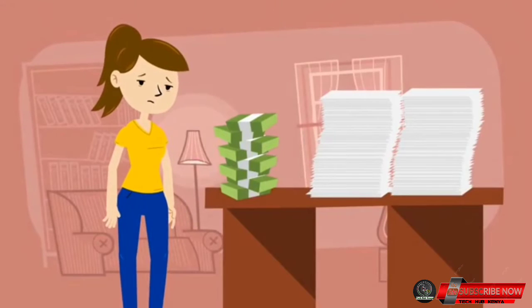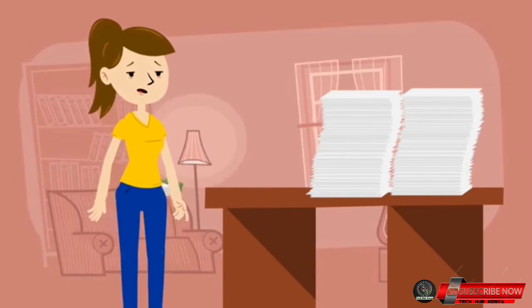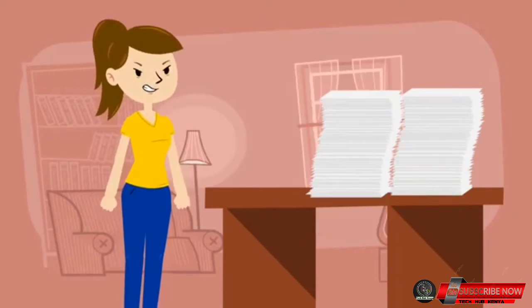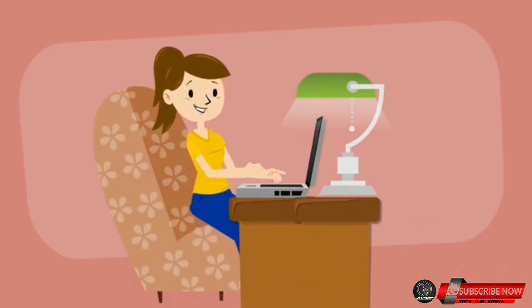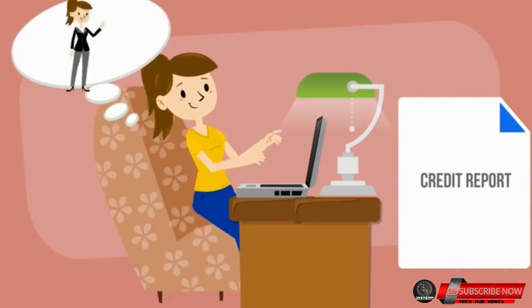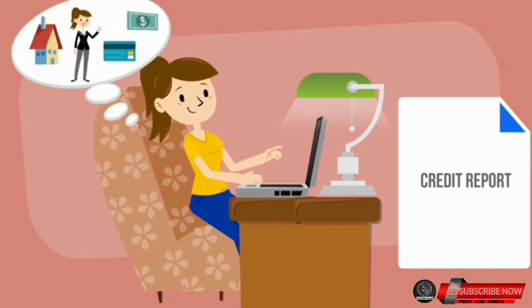And you would be the one responsible for paying for all of it, at least until you prove that it wasn't you, which could take months or even years. So, start taking steps to keep all of that from ending up on your credit report, and preventing you from getting the jobs, loans, credit cards, and housing that you want.